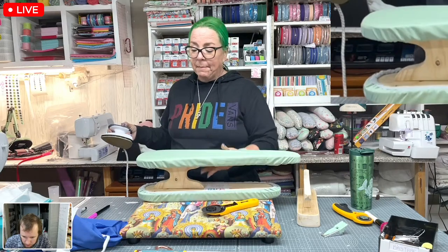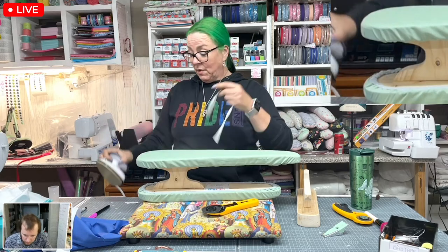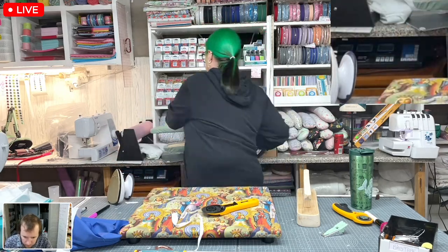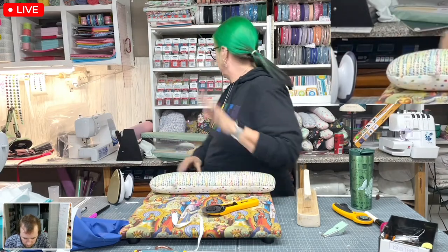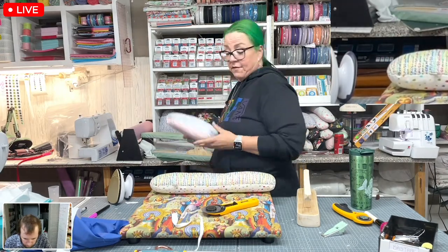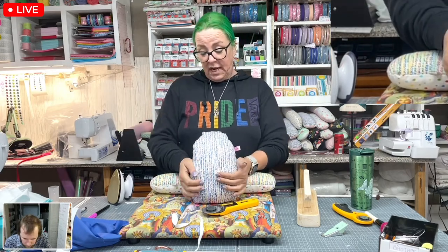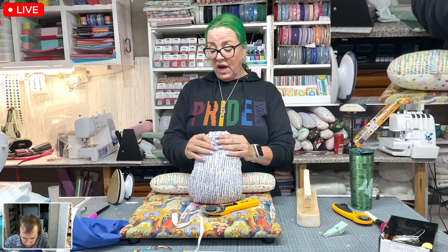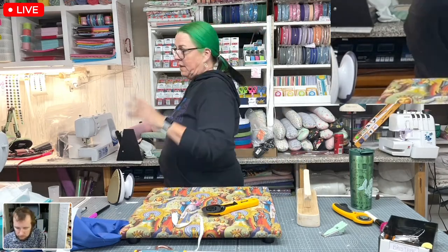It can double up if you're doing a lot of bias binding. It also works really well for that. And then we have our sleeve roll, and we also have the sewing ham, the tailor's ham. Those are under our professional Fabric8 professional pressing tools.